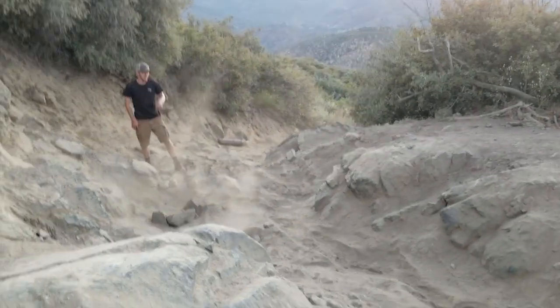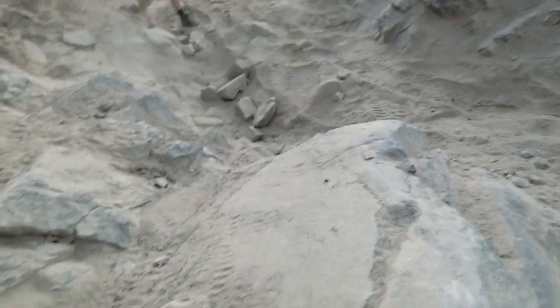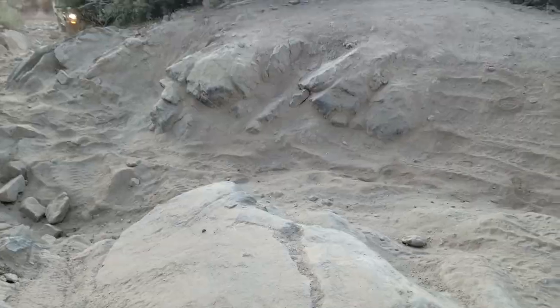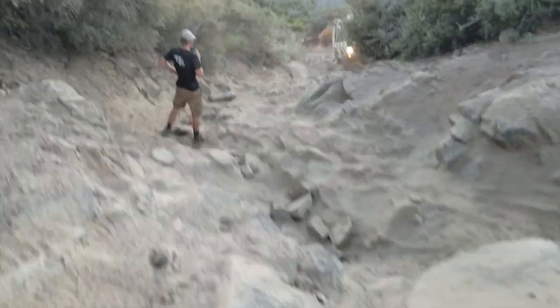There's no good line. What is this? That's it, dude. This is gonna have to get filled. Okay. This is the line. It's just straddle the rocks. But that needs to be filled. It's gonna be hard to get you through this. All right, lockers on.